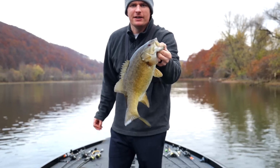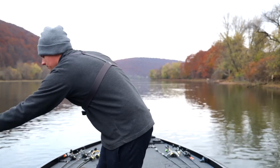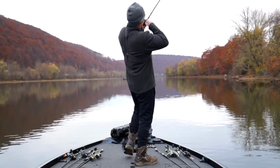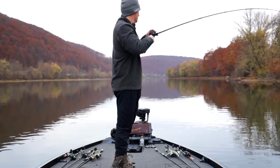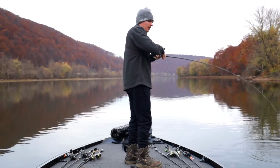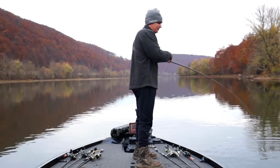That's a nice one right there. So we're gonna get him back in the water. See you, dude. That one did though. Oh, they fight so hard. This is amazing.